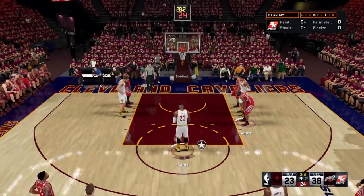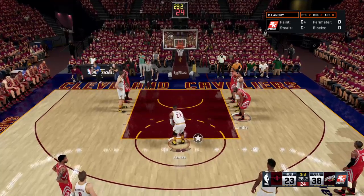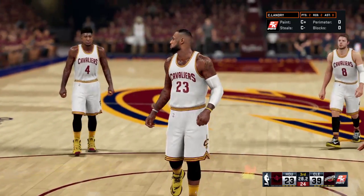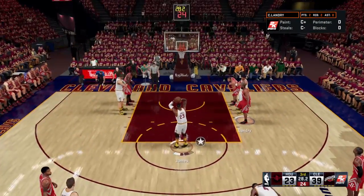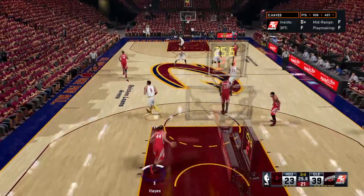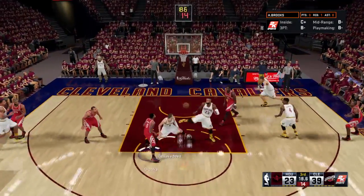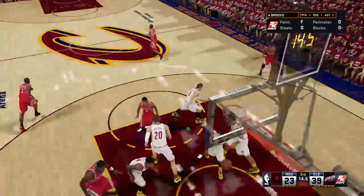Cleveland shooting their 5th and 6th free throws of the game. James. 2 shots. Free throw good, James. No good on the second, so he hits 1 of 2. Rockets trail by 16. Brooks kicks to Mutombo. Brooks with the bucket.